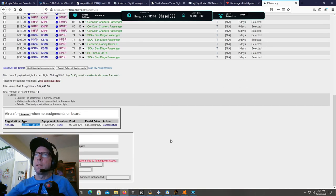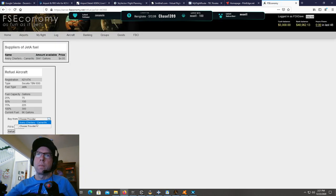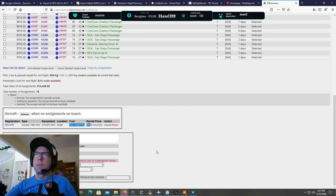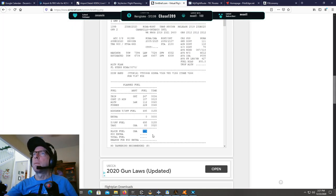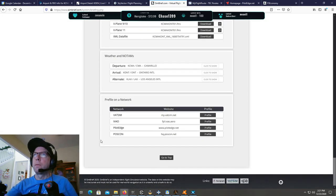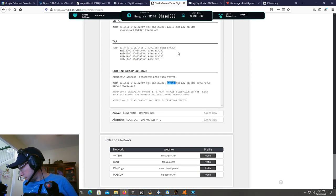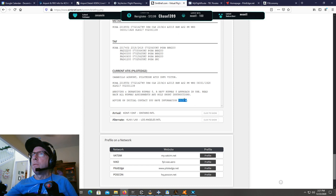So we'll come down here and we'll refuel. And we'll use that to 140 gallons or refuel our TBM. Now we're 140, so we're final on fuel. We're going to file a tech route. Altimeter is 3015. And that's with Victor, and we are departing on 8.